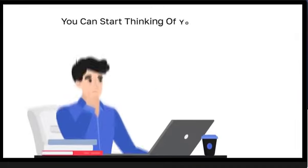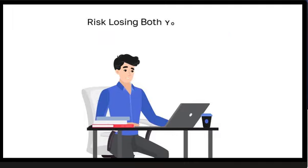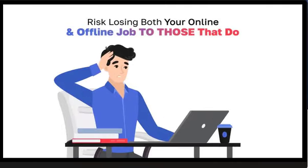Remember, you can start thinking of your business as an AI business and heavily embrace AI technology, or risk losing both your online and offline job to those that do.